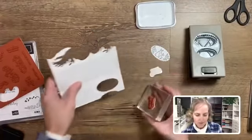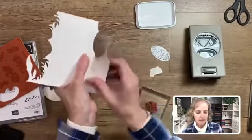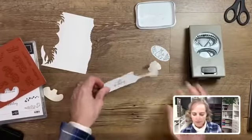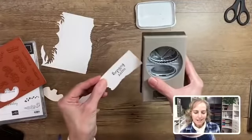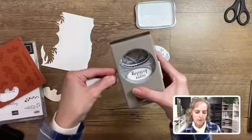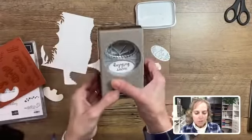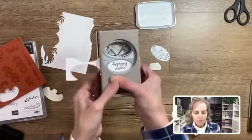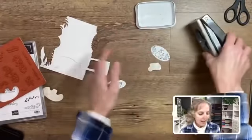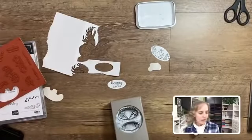And then we can do this one here. In fact, you know what I'll do? I'll show you. You can save on paper by not having a whole thick strip of it when you're punching. So you stamp it down, and then you can slide it in this way. There we go. You can slide it in that way. So you're not wasting paper, but you can punch out your smaller images and sentiments with the smaller one.